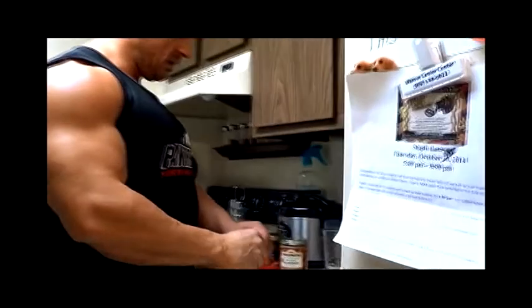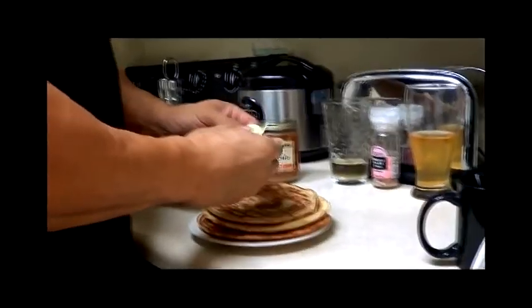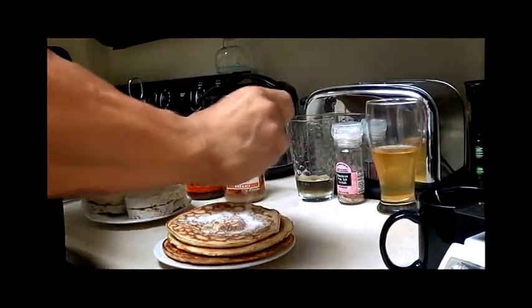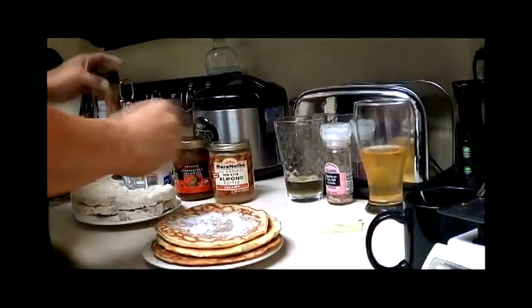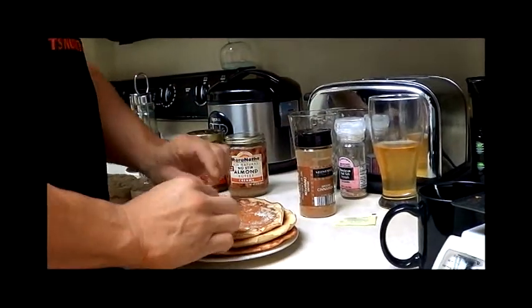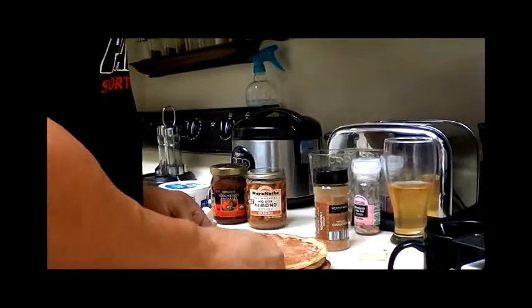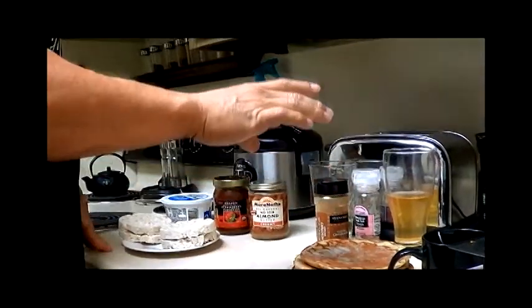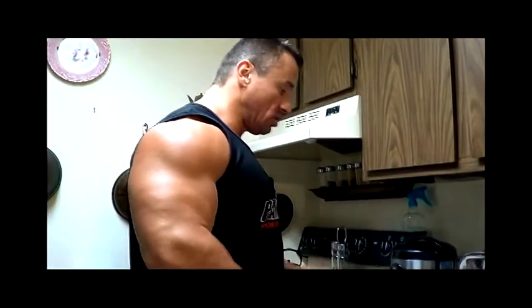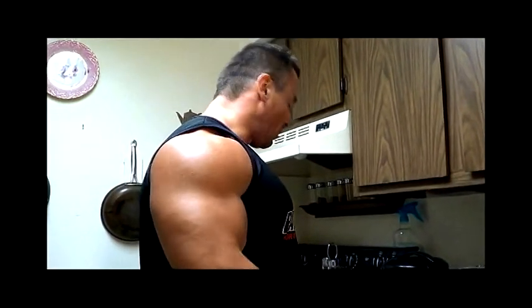The way I eat it, I don't put any syrup, no jelly, whatever. I just use the blender. And again, cinnamon. Just roll them up, and I'm not gonna eat it now because it's late. So this is just before training. It depends how I feel. If I feel that extra energy, or I feel a little bit flat. Everything goes by how I feel and how I look.